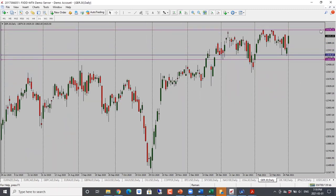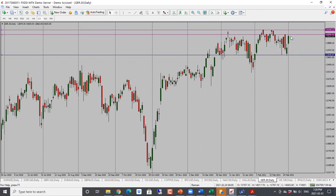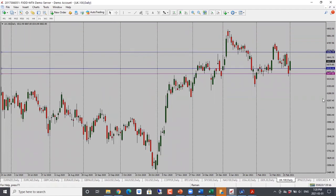DAX here, DAX is back again into the range. Next target here is 14,150. But again, keep in mind price is into resistance here. If it doesn't go through, we're looking for a move back into the range. Over the last few days, it's just been choppy back and forth. That hasn't really made any kind of real progress. But once it goes through resistance, we're looking for 14,150.